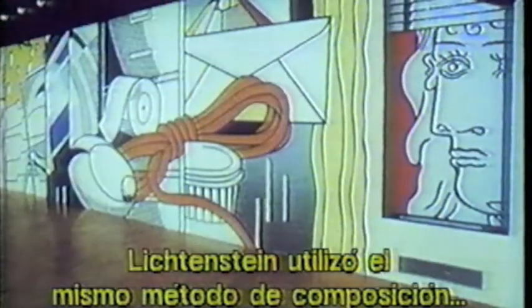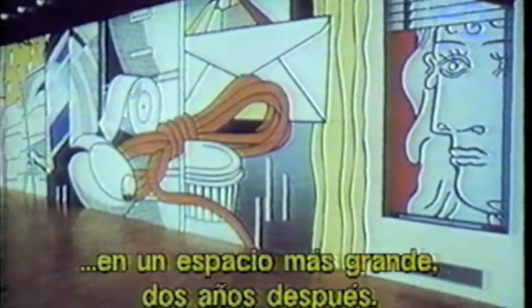However perverse it was to cover up the mural, Lichtenstein was able to use the same method of composition on an even bigger space 2 years later. His first mural had aroused great interest and led to him being commissioned to create another one at the Equitable Building on New York's 7th Avenue. It stands 68 feet high and is widely regarded as his best example of bringing together images he's borrowed.